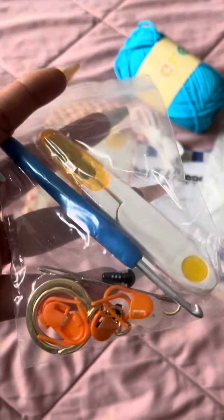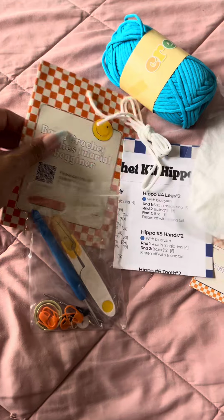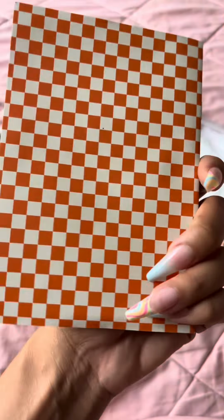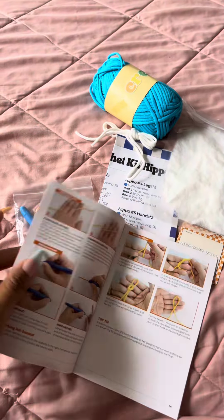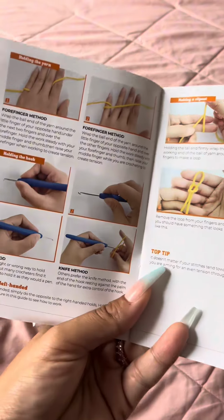So I tried out Creatkits, and they're actually really perfect because they give you every single material that you need, and I'm talking every single material, like the crochet hook, the scissors, the stitch markers, everything. I also love that they come with a basic crochet stitches book. I think that's really cool for beginners so they can learn all these different types of stitches like the half double crochet, single crochet, how to make a magic ring.